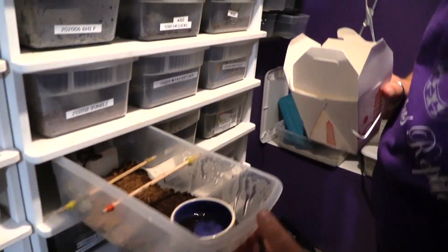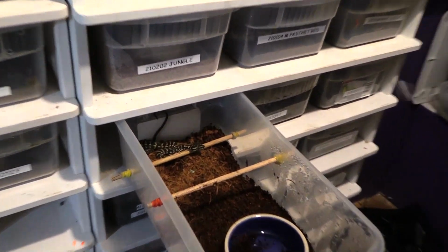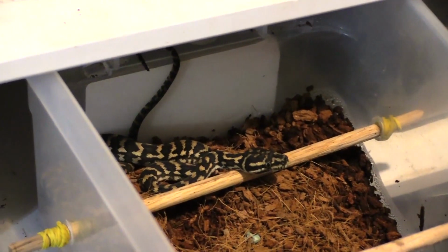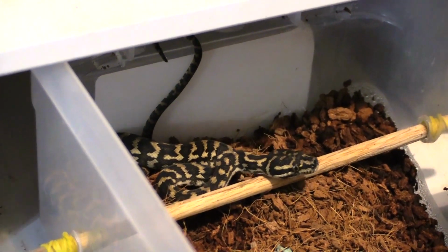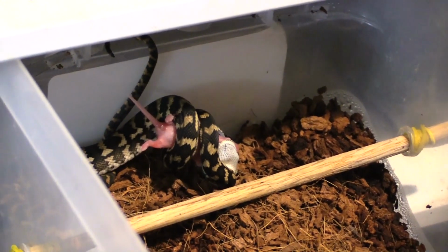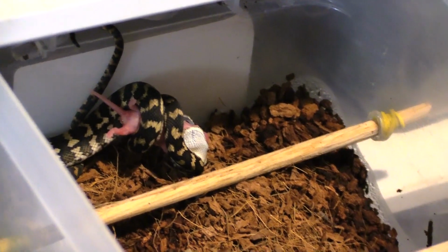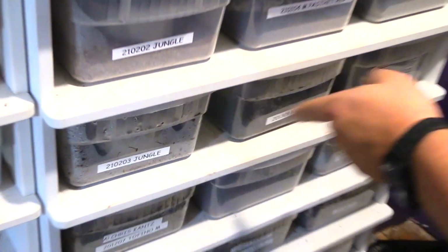Now this one's got some interesting color to him. Nope, I knocked him down. Just a little bit darker than the other ones. Really kind of cool. There's going to be a lot of variables in carpets. They are also going to change color as they age for about the first several months or so. And as you can see so far, everybody's just eating right in front of us. It's great. I like these kind of days.